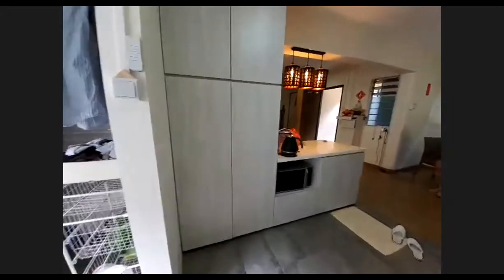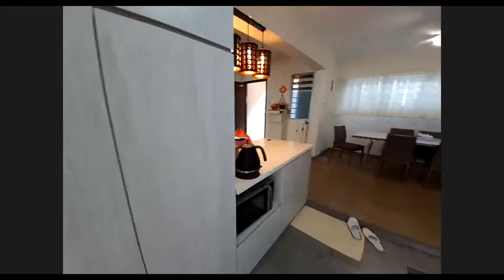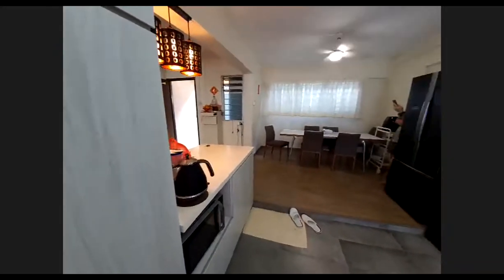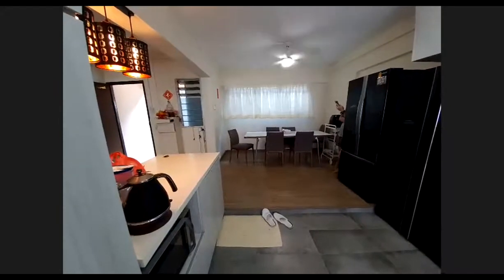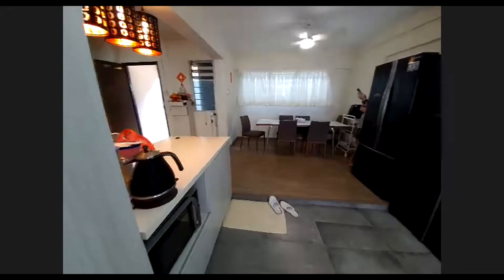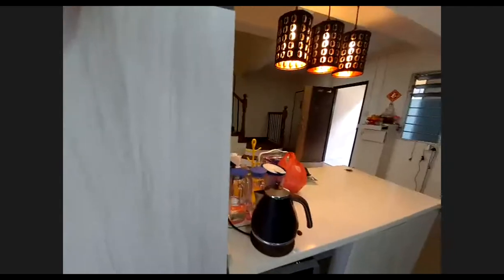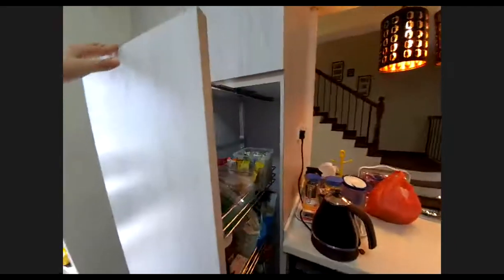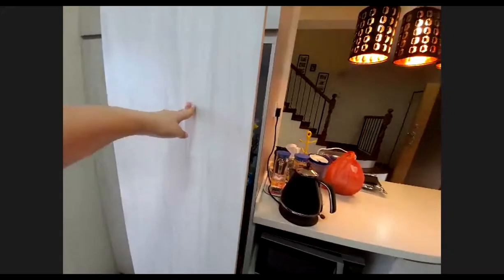Okay, this angle is good as well. We can see the kitchen fully done up. I believe at the bottom of the island, there is a space for a microwave as well. Yeah, very nice. The renovation was done, I would say, about 5 years ago.